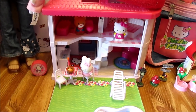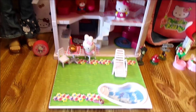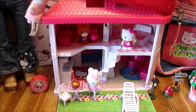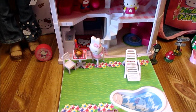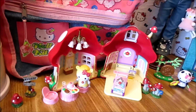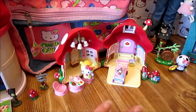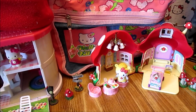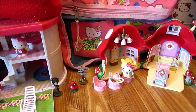And then this house, I think Dad got this for me at Toys R Us. I thought it was Target. They had a lot of Hello Kitty stuff there, but I could be wrong. I don't remember exactly, but yeah, we got this to go with this. I've shown this in Dolly Diaries too. I don't keep a lot of toys. We pretty much just have dolls really, and a few plushies these days, and Colleen's Harry Potter stuff.